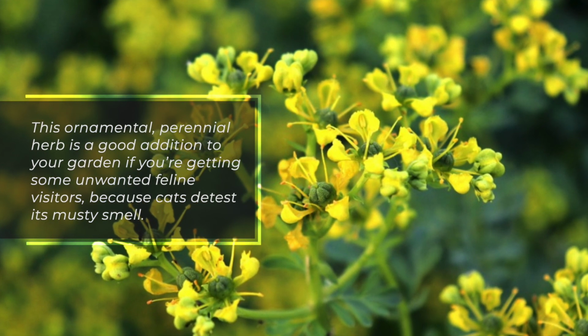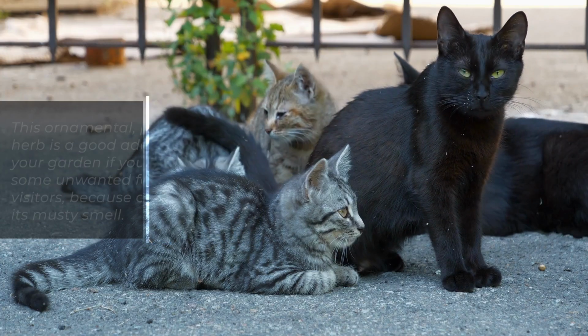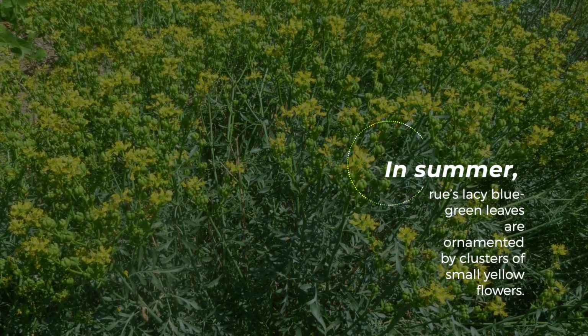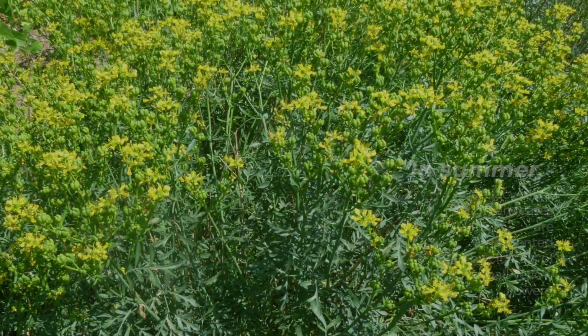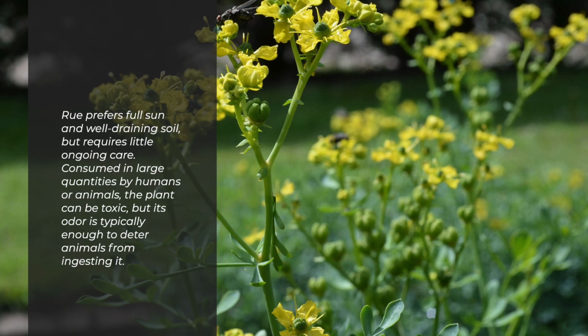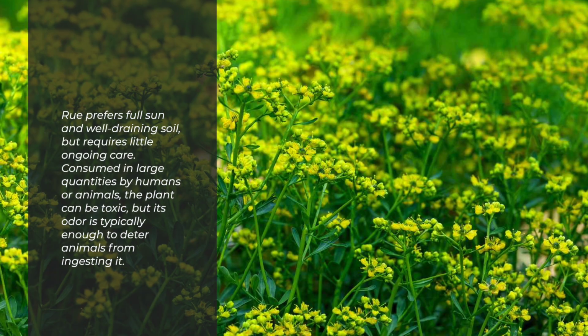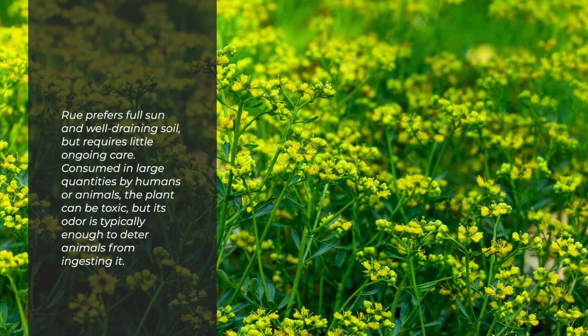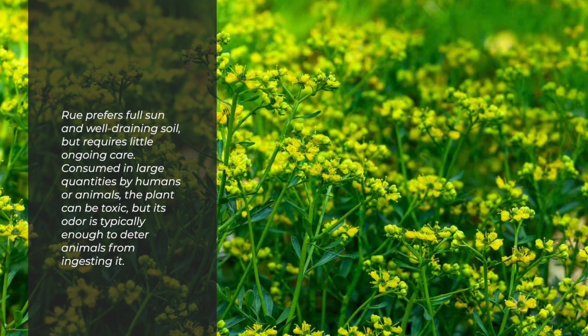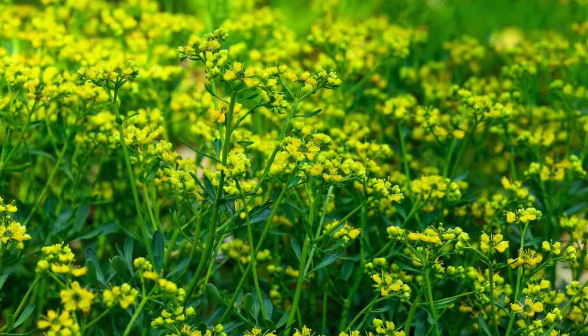11. Rue. This ornamental, perennial herb is a good addition to your garden if you're getting some unwanted feline visitors, because cats detest its musty smell. In summer, rue's lacy blue-green leaves are ornamented by clusters of small yellow flowers. Rue prefers full sun and well-draining soil, but requires little ongoing care. Consumed in large quantities by humans or animals, the plant can be toxic, but its odor is typically enough to deter animals from ingesting it.